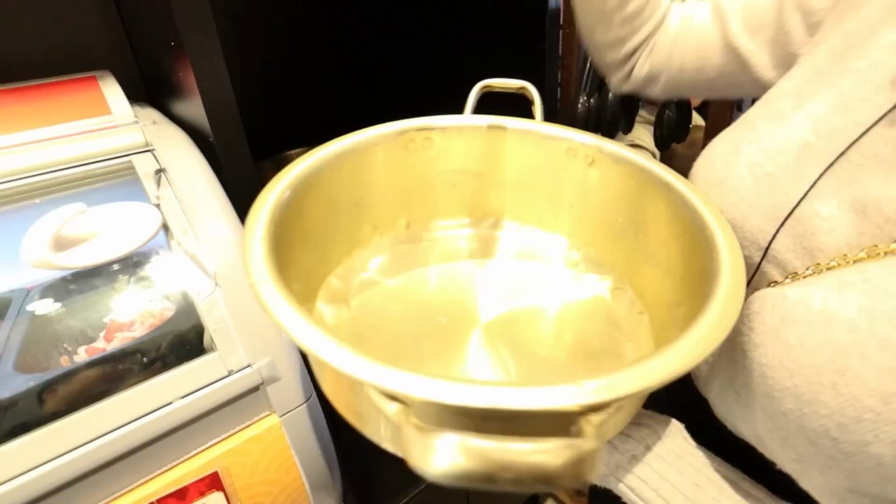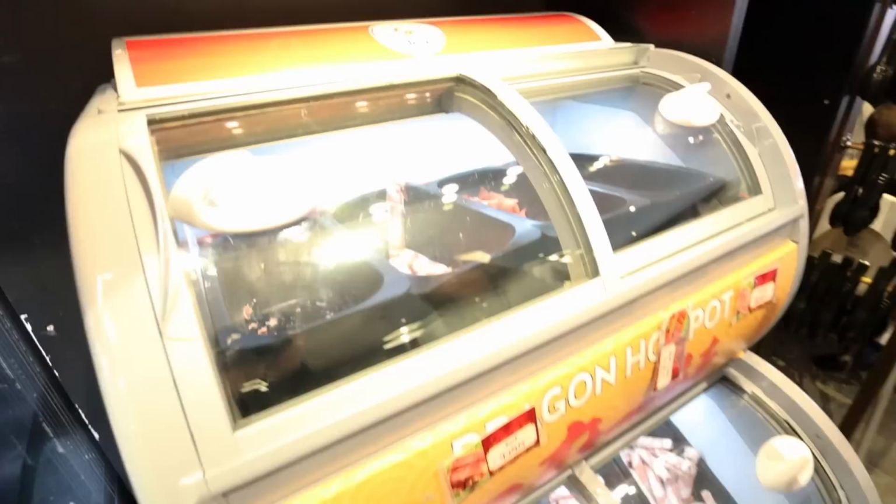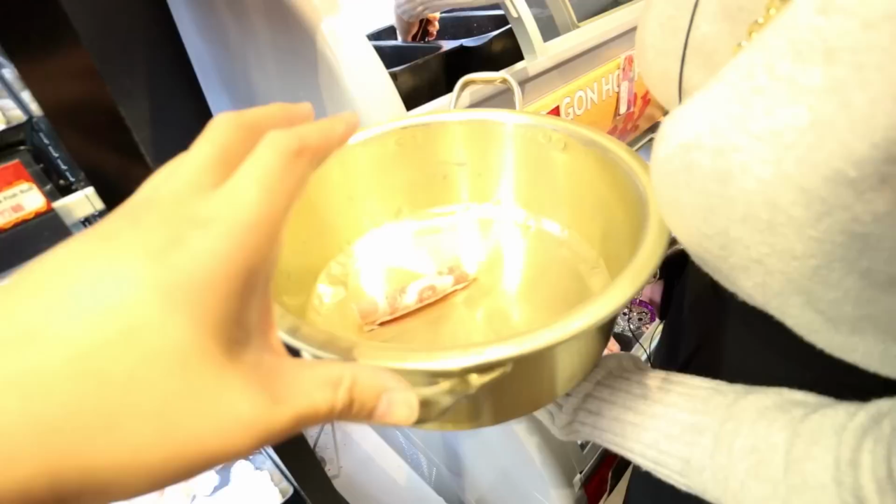Here, you get to choose from various types of meat. So you have beef, lamb, and pork, and chicken, right. Pretty much. So I'm gonna grab beef. Here are all the other ingredients that you choose from. You chuck it into the pot, and then you weigh it, and that's the cost of your meal.